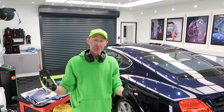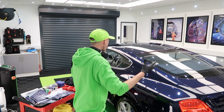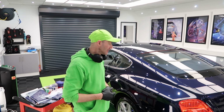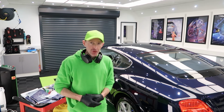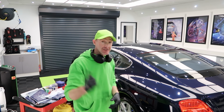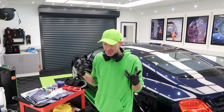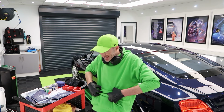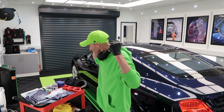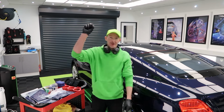This part to me is so important in the detail because I lock in all of that hard work. There's been a lot of work on this one, a lot of hours, and giving it the best protection makes me feel good. Right, so let's roll some music. Let's get the coating on. 3, 2, 1.